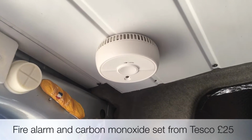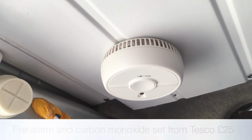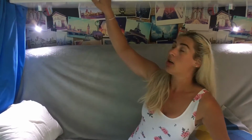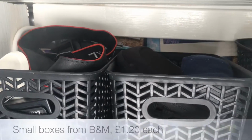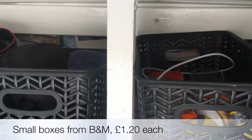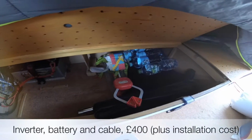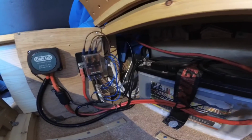Our van is our life, so we don't travel anywhere without our fire alarm and our carbon monoxide alarm. So we've got quite a lot of extra storage here in the van. We have containers that we've got up top, one for our electronics, Nathan's, mine and then George's. We've got big storage boxes that we keep our clothes in, just to keep them out of the way and to keep them dry. Underneath our fabulous settee we have extra storage also, and that's where we keep the inverter, extra food. Next room I'm going to show you in, the kitchen.